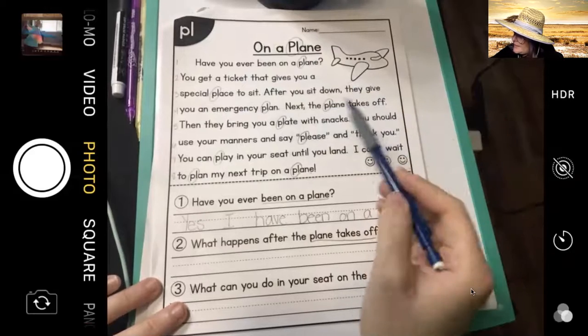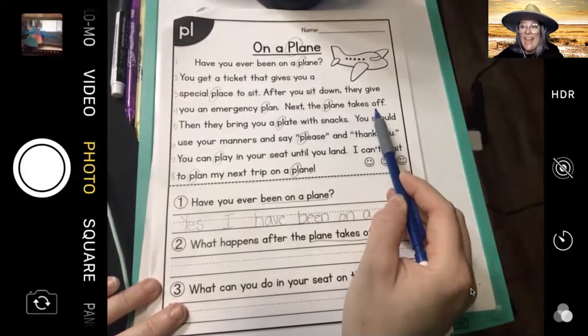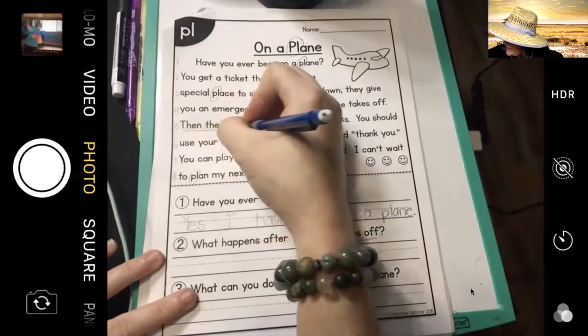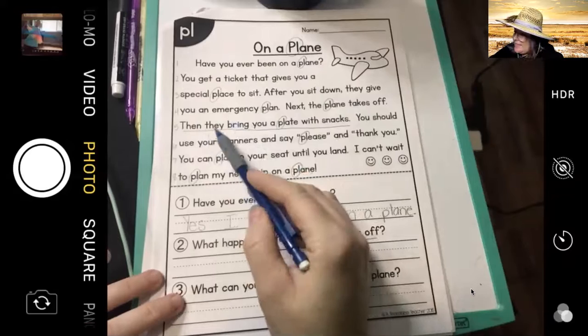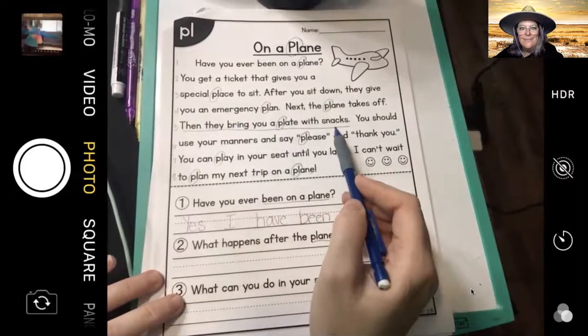I found it. Next, the plane takes off. So I found where the plane takes off, and now I need to read the next sentence, the sentence that comes after that. So the sentence that comes after that is this one. I'm going to underline it, and then I'm going to read it. It says, then they bring you a plate with snacks.